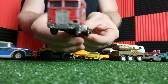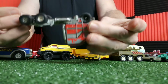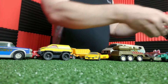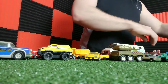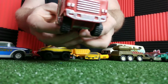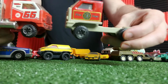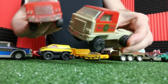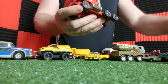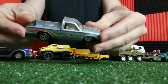A very heavy Yatming Peterbilt truck here. Pretty much all metal except for the black plastic. A Tonka truck. Now this went in the same type of series as this, only different types of things. Like this was a fire truck, this was for a NASCAR. Another pickup truck. Just an off-brand metal pickup truck.